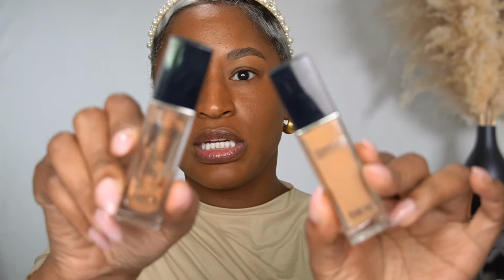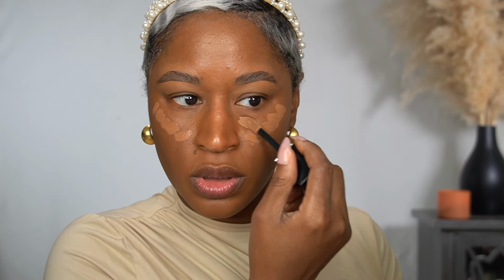So my favorite concealer happens to be by Dior. It's the Dior Forever Skin Correct. So I'm gonna go in with 2, a darker one, and then a lighter one right in the inner corner.